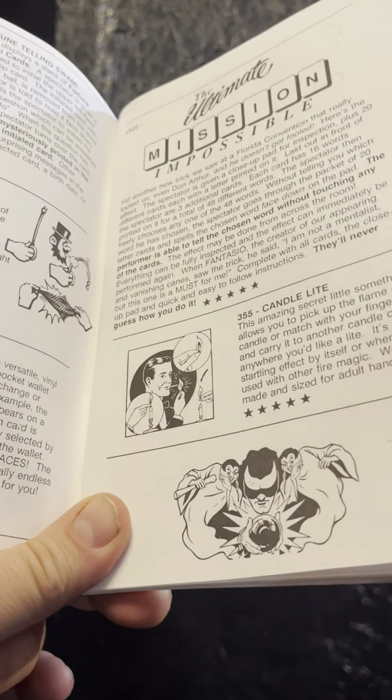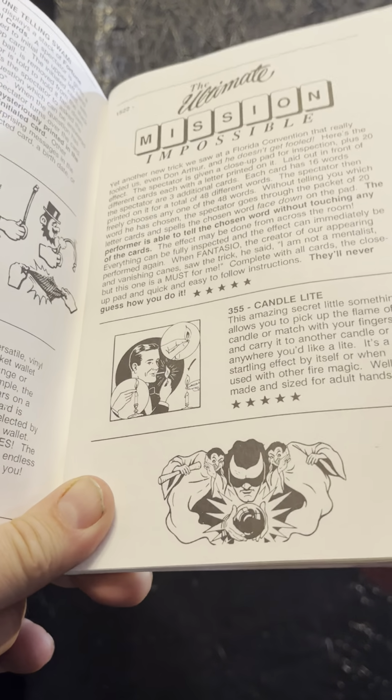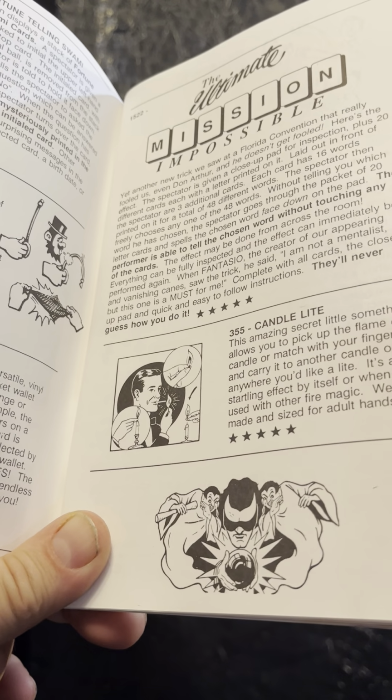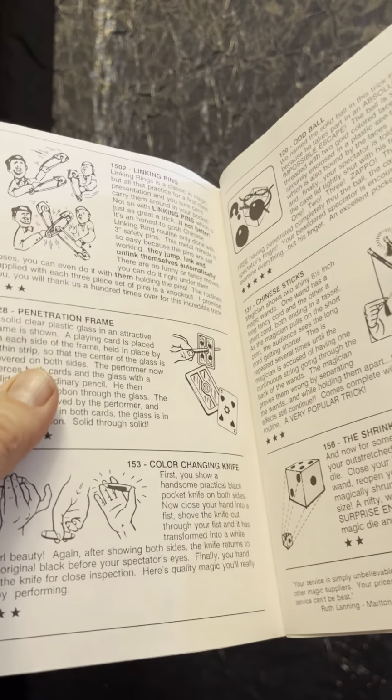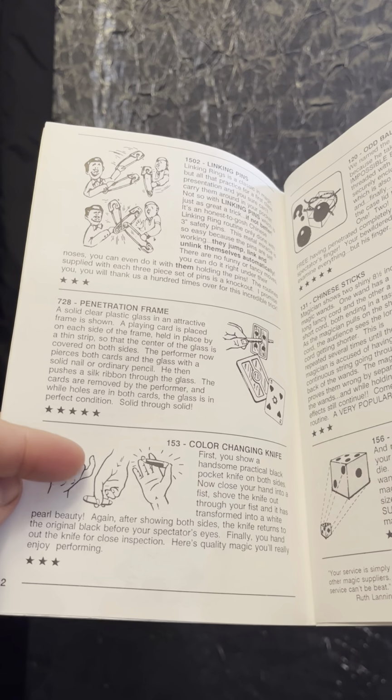Hey, who's your dream date? And it'll be my name, and then the next card would be my phone number, and I'd get their phone number. I've used that with a lot of success, and I'm happily married now. Color changing knives is a classic.